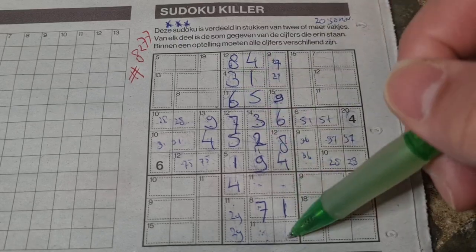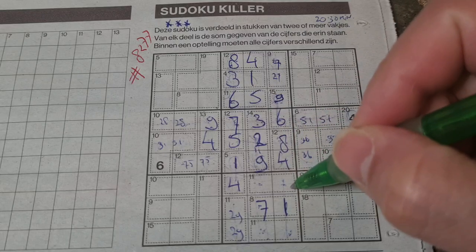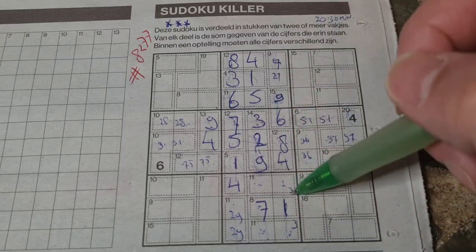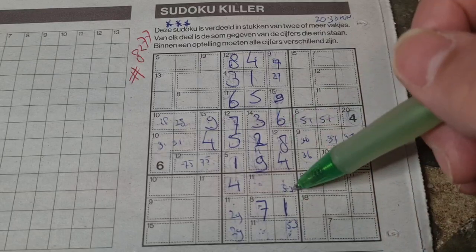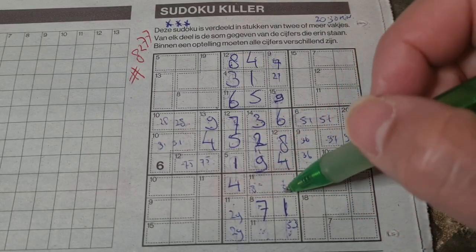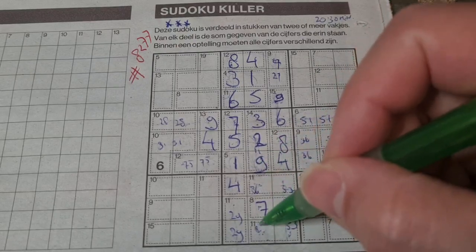Then 3, need a 3 here or there. We need a 3 in this column, so 3 could be here, could be there. Two numbers left, 3 and 4, and I need a 5. 3 or 5. If it's a 3 here, then this should be an 8. If this is a 5, then this should be a 6. 8 and a 6.